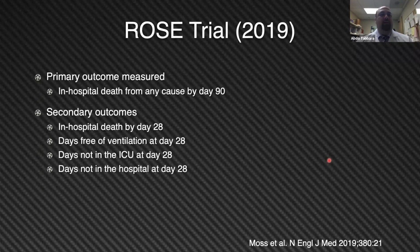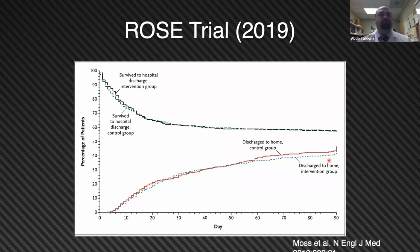Their primary outcome that was measured was in-hospital death from any cause by day 90. And their secondary outcomes were in-hospital death by day 28, days free of ventilation at day 28, days not in the ICU at day 28, and days not in the hospital at day 28. So if you look at this upper curve, these are the patients who survived to hospital discharge, and you'll see the intervention and the control groups had essentially identical courses. And that's the same for patients that were discharged home. Same, the intervention group and the control group had essentially overlapping curves.